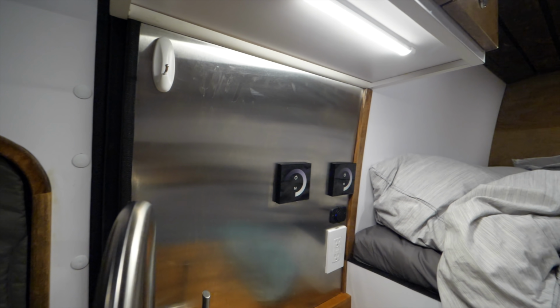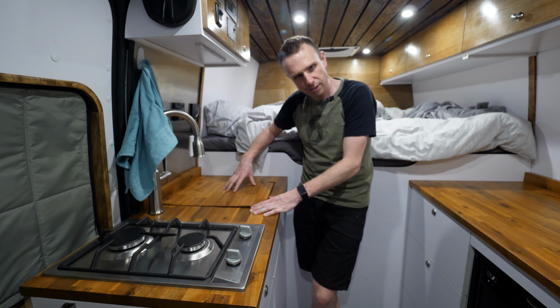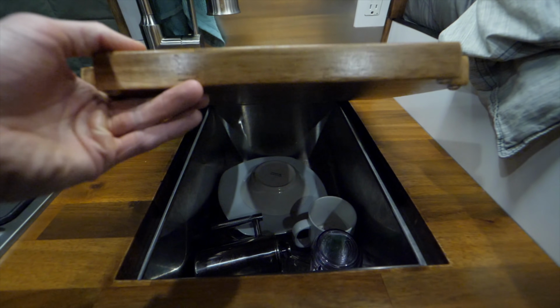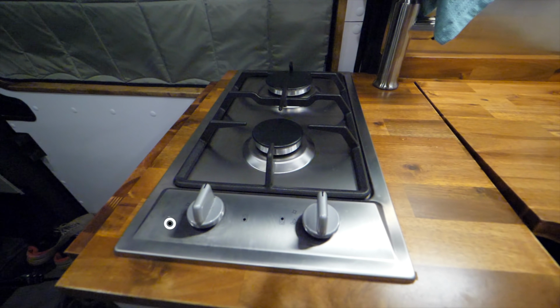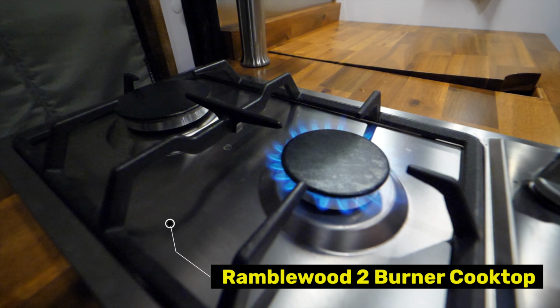AC outlet and USBs for charging up your phone at night. Really deep sink. There is stuff in there. I'll quickly show you. This is a real live van tour, so maybe I haven't done my washing up yet. And the gas burner is propane. Runs off the propane tank that's just above the rear axle, and it has a built-in ignition, so super easy to turn on and off.